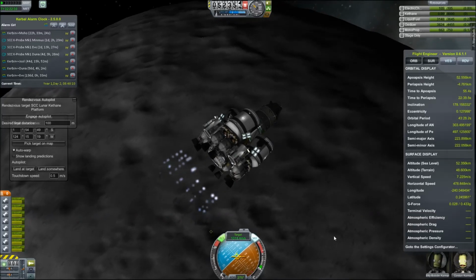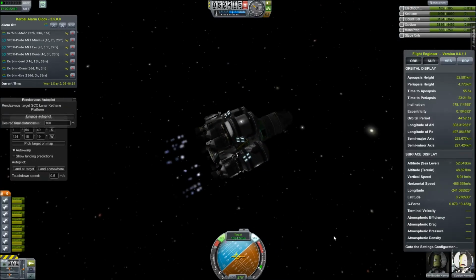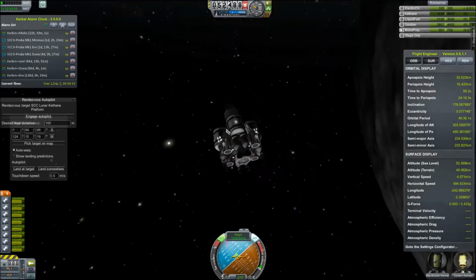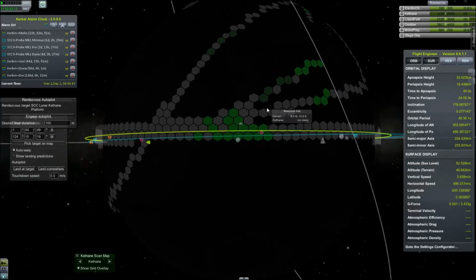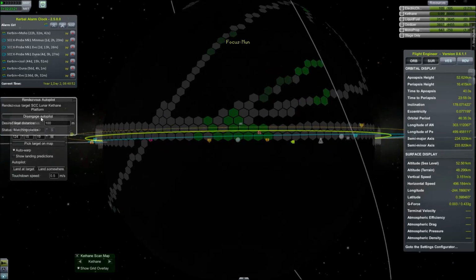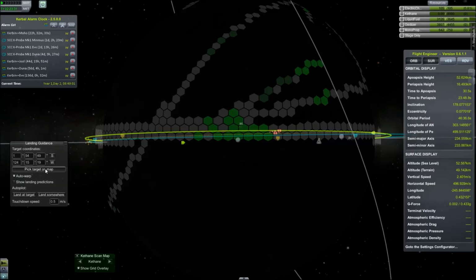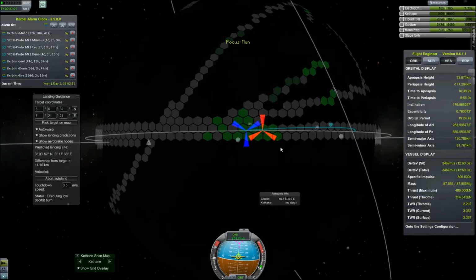I'm actually going retrograde with this orbit. The Kethane ship is going counterclockwise around the moon, as opposed to most other ships that I've brought in, which are going prograde. Basically, retrograde is against the rotation of the moon. Like the moon rotates one way, and retrograde means I'm going the other way. And prograde is with the moon. In most cases, prograde is generally used more often. It allows for a little bit easier transfer of energy. But retrograde can sometimes have its uses. In this case, it was shorter for me to go retrograde. So I just went backwards.